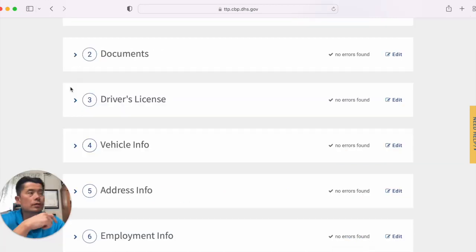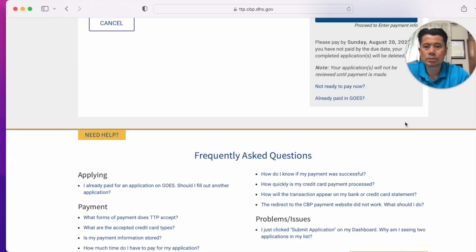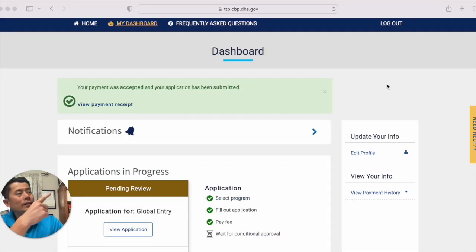Apply for Global Entry. So we check the documents, driver's license, all of the above. So those have been checked off. No errors are found. Our last one, we'll check the security boxes and submit the paperwork. Now we're going to pay the Global Entry fee of $100. And there we have it. Our application is accepted. So we're just waiting for our interview to verify that the person applying is me. So we wait for the interview, and that's it.